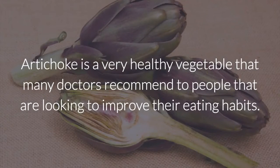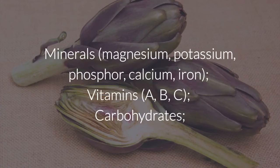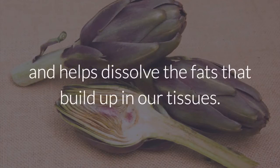Artichoke is a very healthy vegetable that many doctors recommend to people that are looking to improve their eating habits. It's not only a rich source of nutrients, but it also has very few calories. Artichoke contains minerals: magnesium, potassium, phosphorus, calcium, iron. Vitamins A, B, C. Carbohydrates, fiber, fatty acids, protein. This nutritious compound aids in the liver's function because it avoids any interruptions in the process and helps dissolve the fats that build up in our tissues.